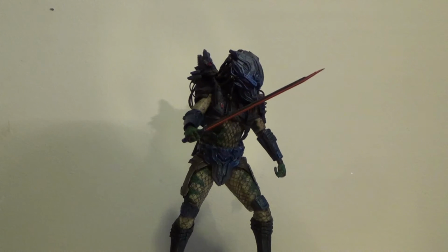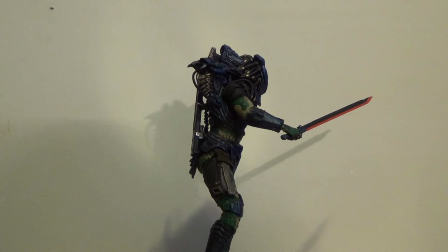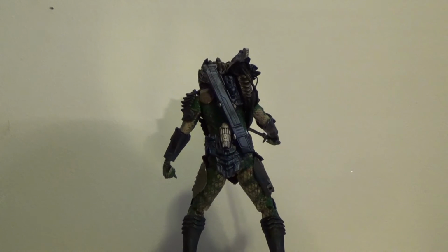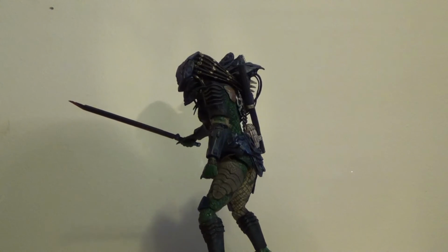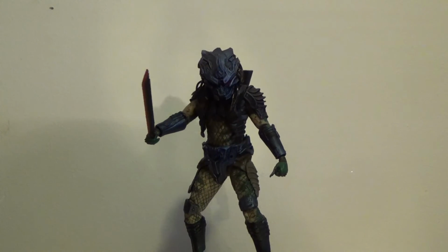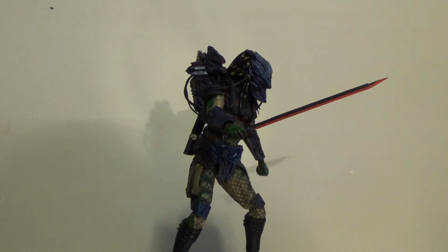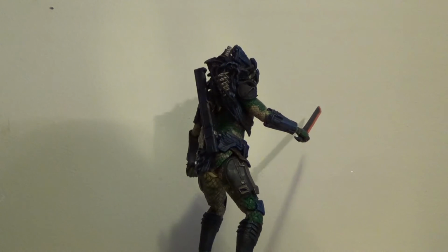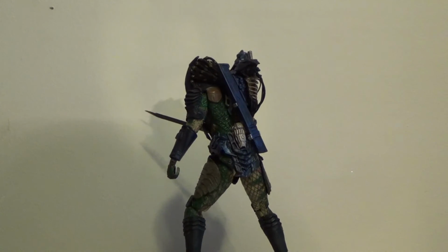At number 10 is the NECA Lost Predator. So, if you guys did not know, this is my first NECA Predator figure. And he's at number 10 because he's got really bad loose joints. His spine kind of falls back. His legs aren't too tight. I'm actually really shocked he's staying in the position he is as he's spinning around. But, yeah, he doesn't really stand up and his joints, again, are very loose.